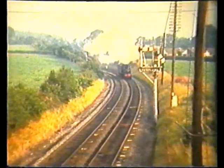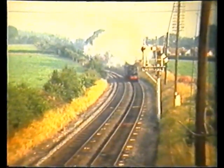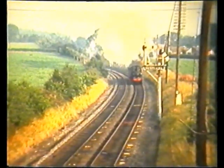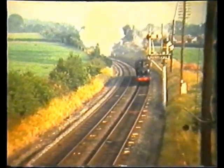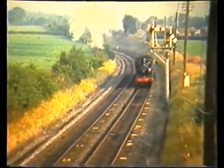In 1986, ex-LNWR coal tank 1054 called at the up loop at Weston Rhyn, where the coal traffic from Ifton Colliery once gained the main line. She was en route for the Severn Valley Railway.